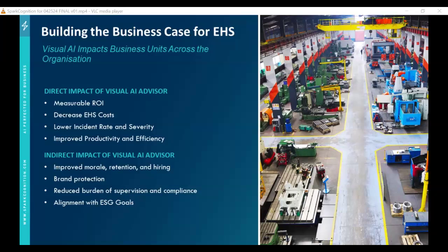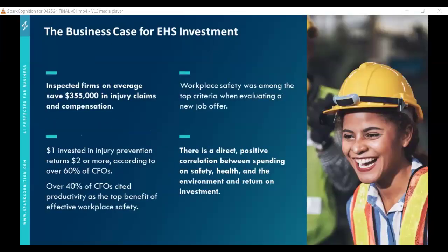And that's where we have some additional statistics, I think, on this next one that we can start to look at that has been really exciting. For the longest time, I feel like it's been a very reactive measure to invest in EHS. And what we're starting to see is kind of a global adoption from a CFO and finance side that they're noticing.